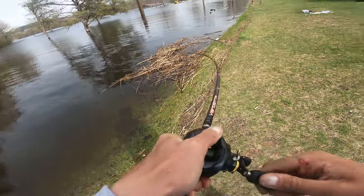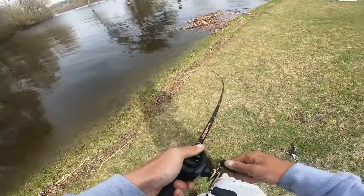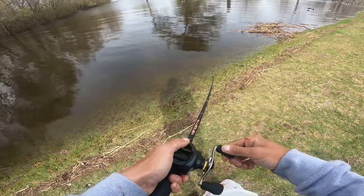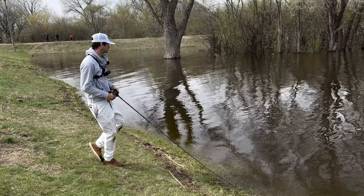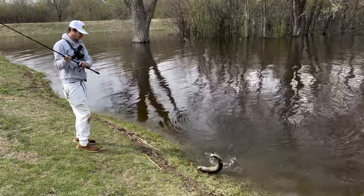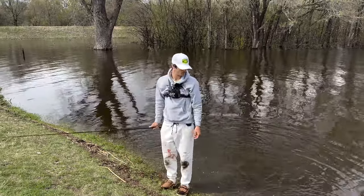There we go. I'm gonna keep this one down. Don't want him jumping and spitting. Big girl. He's walking towards me now. Come on in here, buddy. Man, all these fish have bite marks or something on them. Nope, you're not taking that lure. He took the lure. Okay.